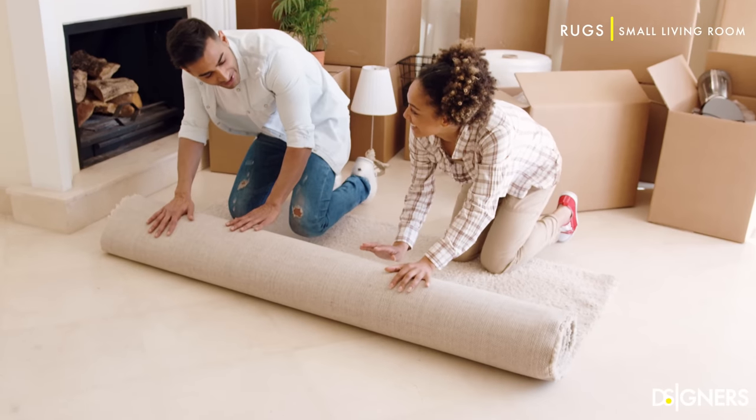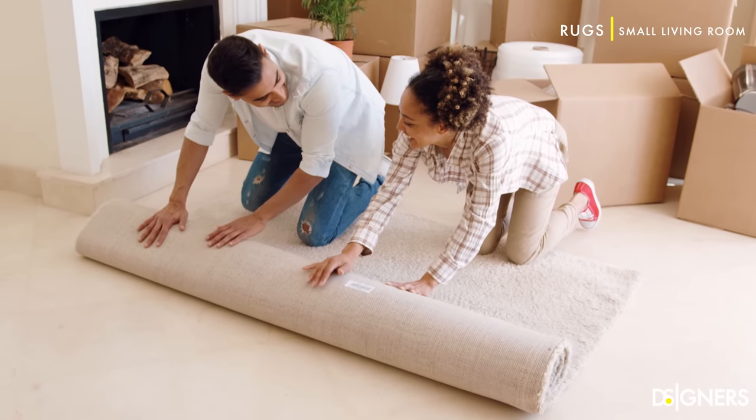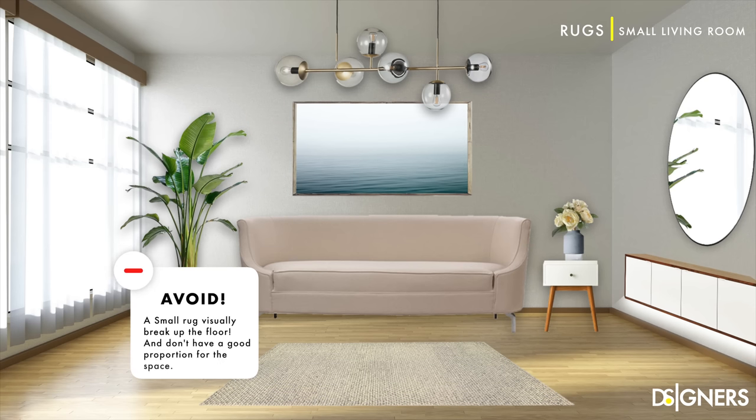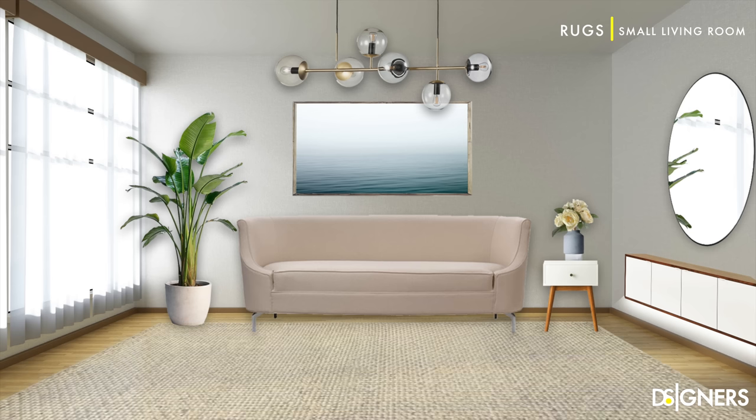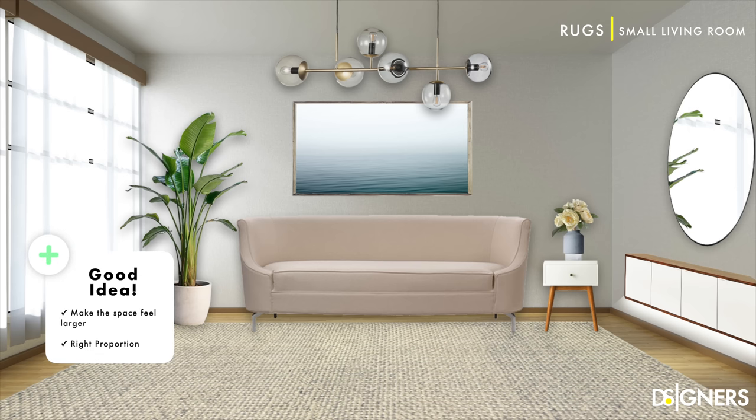My third recommendation is about rugs. Choosing a larger rug is a trick that makes a room feel bigger. Unlike smaller rugs, the large size doesn't visually break up the floor. Use one large area rug to make a room look bigger instead of placing several small rugs.